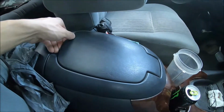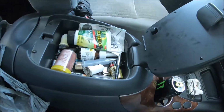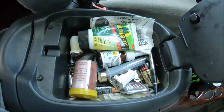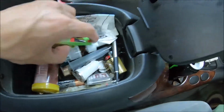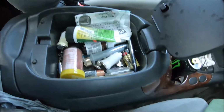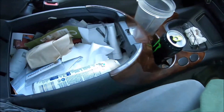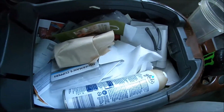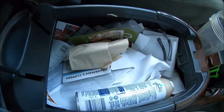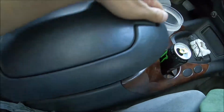And then taking a look at this console storage system, as you can see, you do have a compartment on top where you can store your pills, etc. And then there's also another compartment down here, fairly big, for more storage. Very nice.